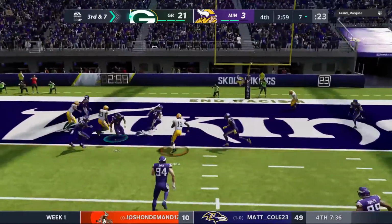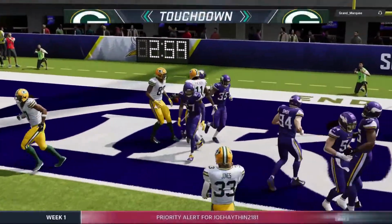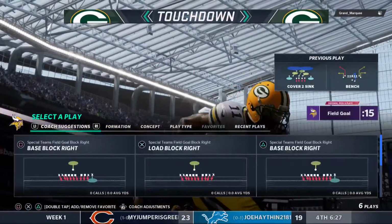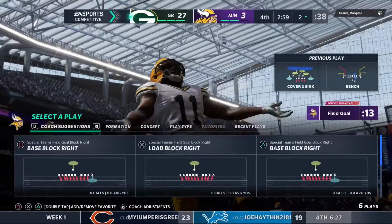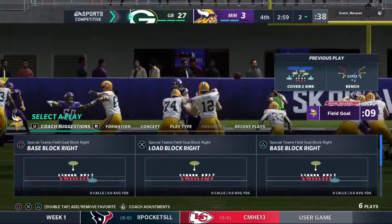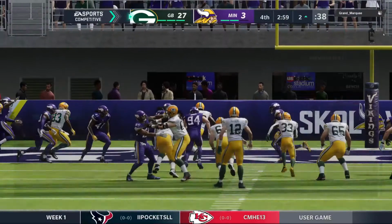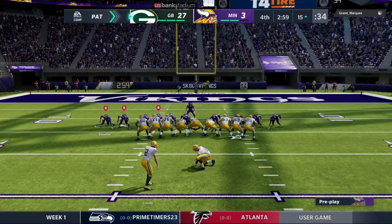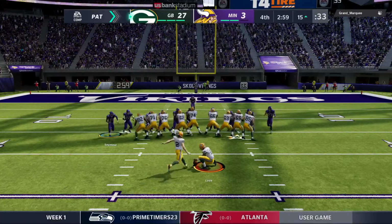Working from the gun. Oh, shit. Good job. Touchdown, Packers. A 7-yard touchdown grab. And the Packers add 6 to their lead. Man, turning into a really good, some precision going on. That was a good job, man. It's tough to do it away from home, though, but they're looking strong.